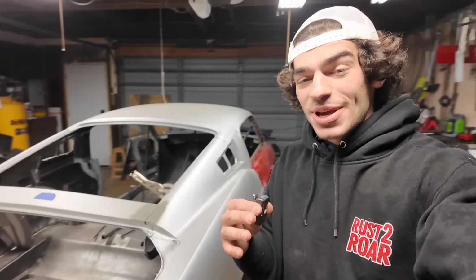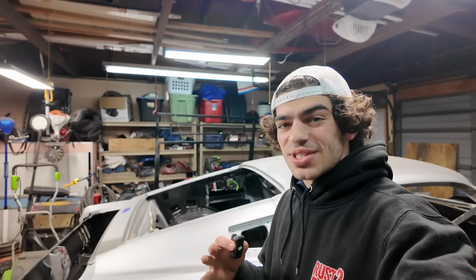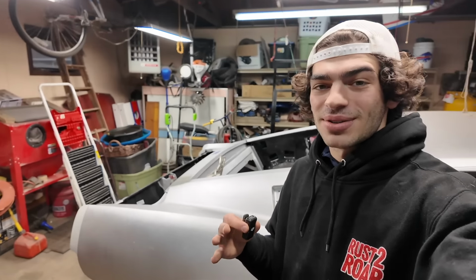Now, I am so excited to put that engine in this car and actually start getting parts on it. I have a lot of cool stuff lined up, but if we're gonna get to the point where I can put the engine in the Enzo, we have a lot of stuff to do. And that is basically finish welding this and then doing the body work. I have been going around this car doing little odds and ends to tighten it up, but today I want to start fully welding on these quarter panels, which is something I've been very scared to do.